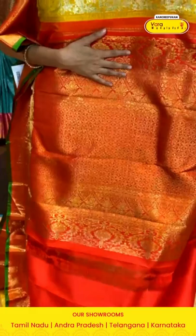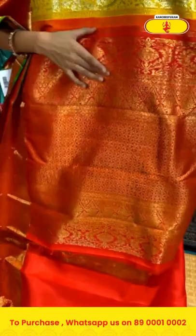Here's the lovely pallu. It has brocade work all over it. We also have paisleys in diamonds. We have florals and leaves jal. A lot of gorgeous gold zari work is there all over the pallu.